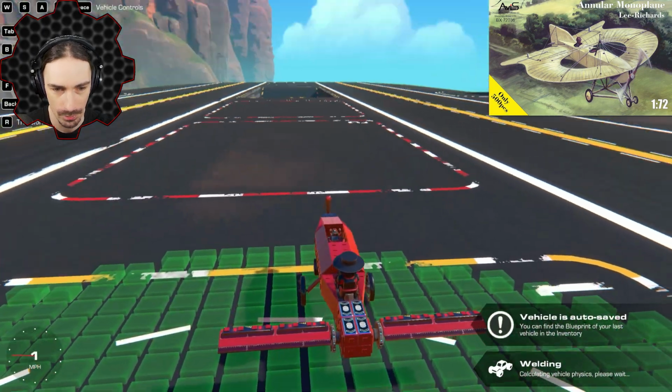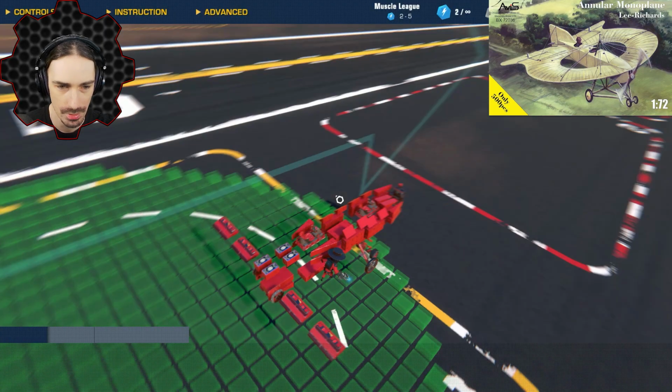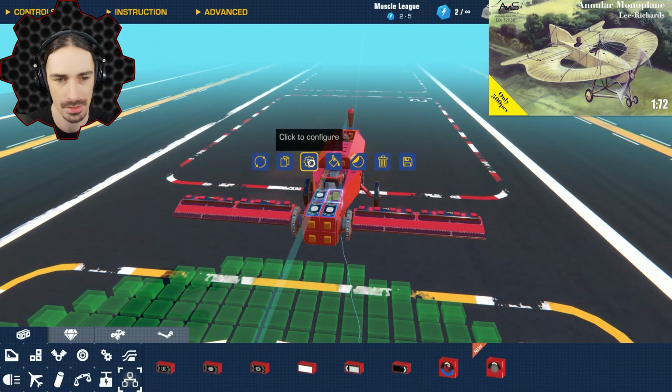All right, let me see if that works as intended so far. All right, so pull up, go down, roll left, roll right. All right, this is gonna be interesting because they're gonna be slightly conflicting controls if I try to use them at the same time, but let's see what happens.